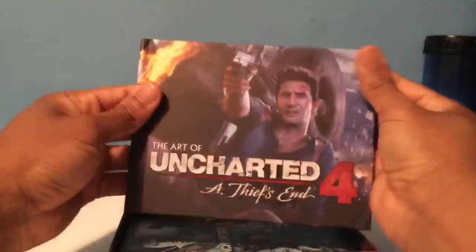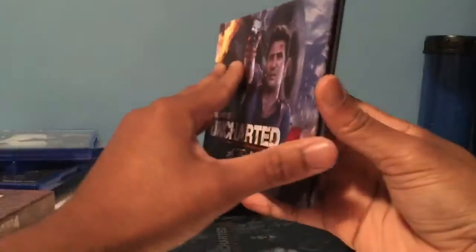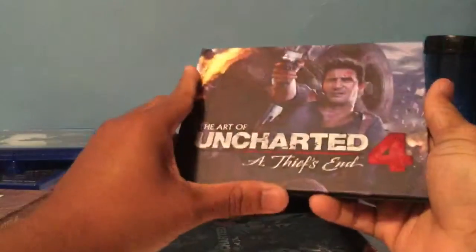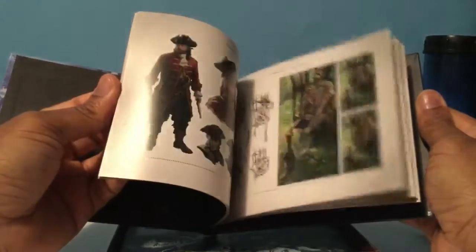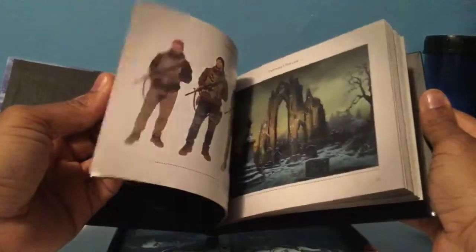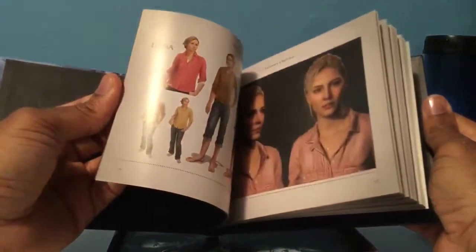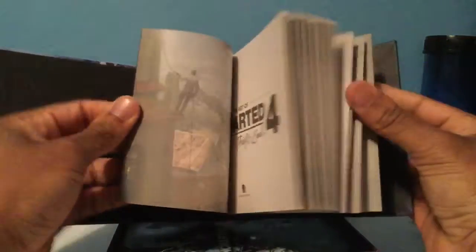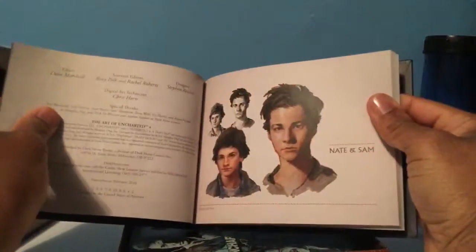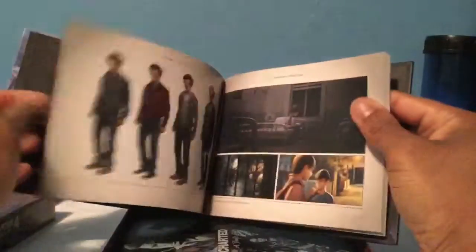over the years. So first, let's take a look at the art of Uncharted 4, which is a really nice book. Nice weight to it. It's small. It reminds me of the Mass Effect 3 limited edition book, about the same size. Has some of the artwork. I don't want to look too much at this because obviously spoilers. You know, there's Nadine and Sully and Elena. Really nice. Nate and his brother Sam, the young versions of them. It's alright, pretty cool.